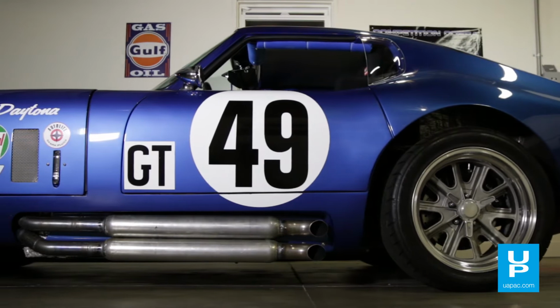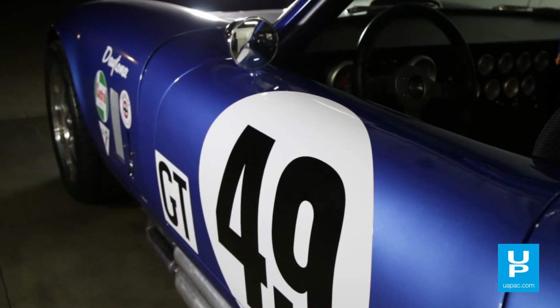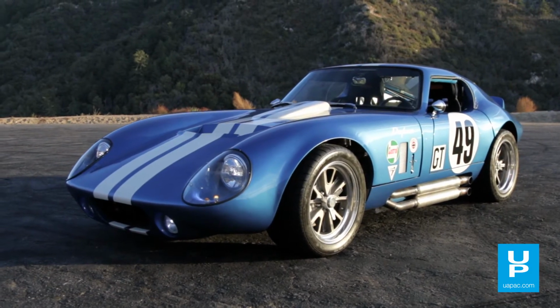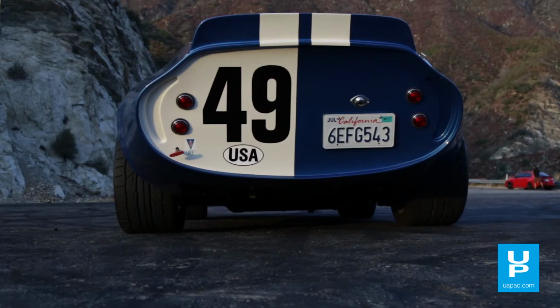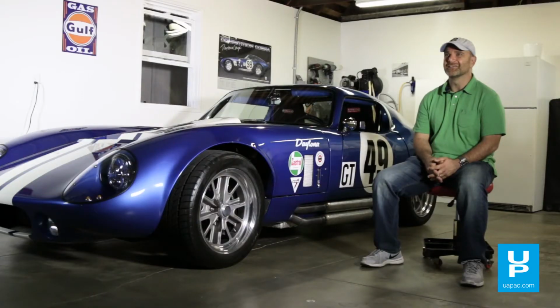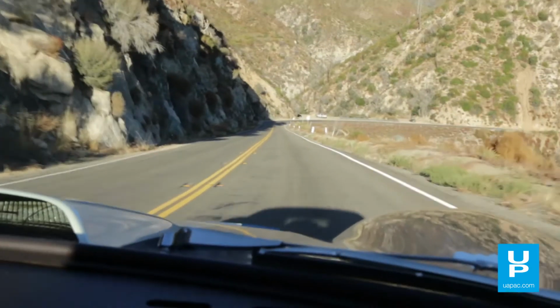I chose 49. A lot of people feel there's some historic significance to it, but really for me, it wasn't race history or anything else other than my wife Rita and I talked, and I was trying to pick the right number for the car. My older daughter Emily was born in April, and my younger daughter Lily was born in September. So 4 and 9, 49 ended up being the perfect number. So Rita and I both decided it was the right number to go on the car.